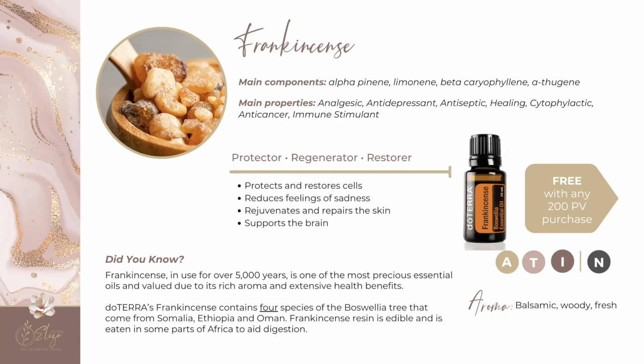So this is free in December with any 200 PV purchase. So if you purchase 400 PV, you get 2 bottles of frankincense. If you happen to purchase 600 PV, you get 3 bottles of frankincense. So I'm not aware of a limit, but I do know that for every 200, you get a new bottle of frankincense. This oil is safe for aromatic, topical, and internal use.